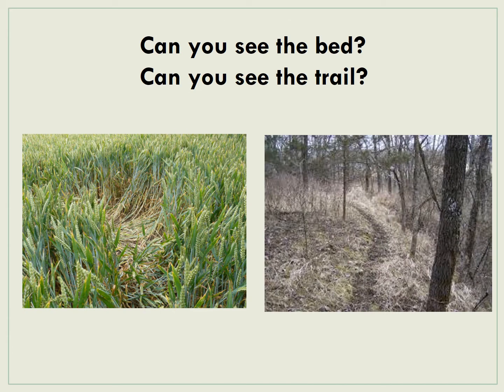When an animal lays down or walks, sometimes they leave a dent or a path. An animal would only have to lay down in an area one time for us to see the crushed grass. We call this an animal bed. When you're outside at the Nature Center today, look for trails that are off to the side of the sidewalk. These are animal trails. Sometimes they use the sidewalk, and sometimes they make their own path.